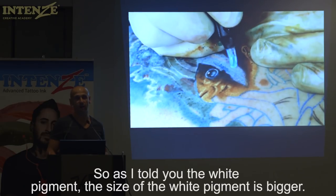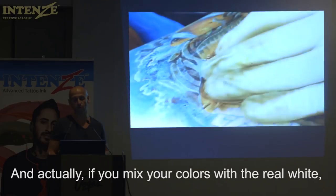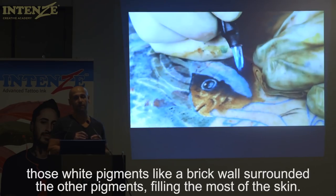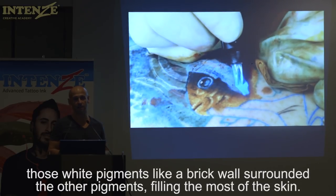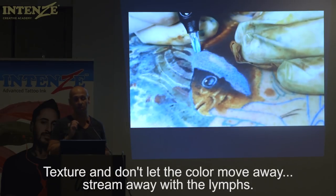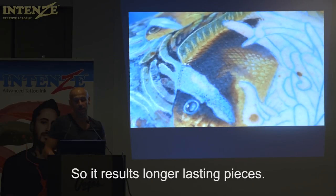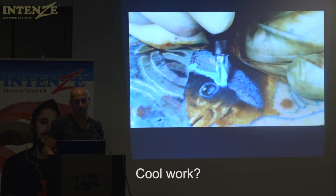So as I told you, the size of the white pigment is bigger. And actually, if you mix your colors with a little white, those white pigments are like a brick wall surrounding the other pigments, filling the holes of the skin texture and not letting the color stream away with the lymphs. So it results in longer lasting pieces. Cool.